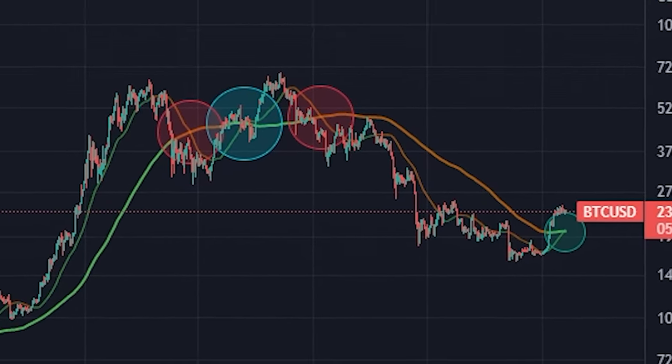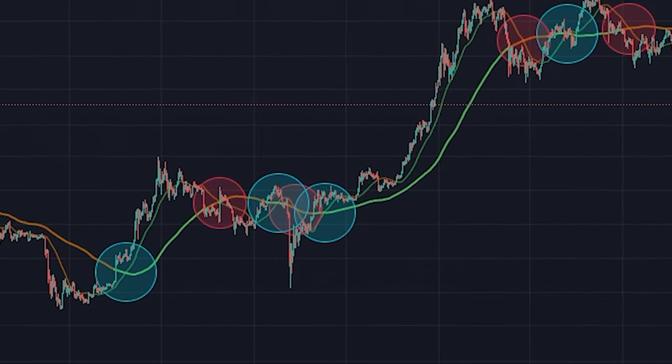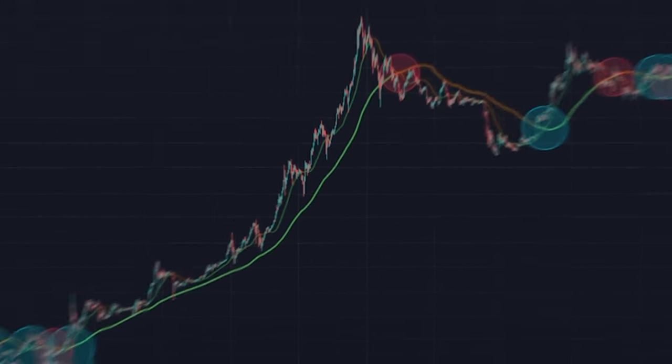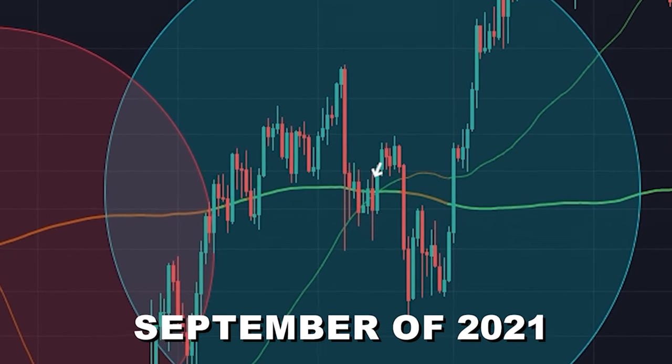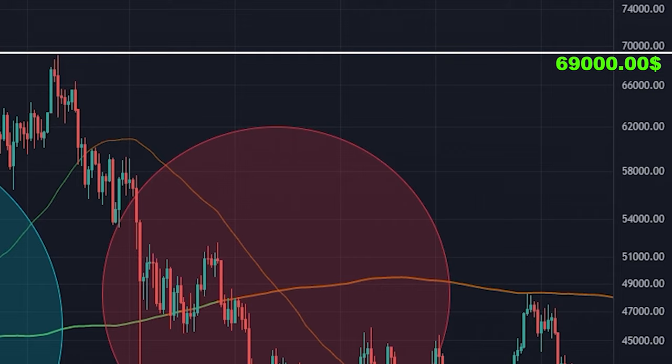Is the bear market officially over? This rare technical chart pattern seems to think so. With only 8 occurrences of this pattern in Bitcoin's lifetime, it becomes obvious why some are so fascinated with it. In fact, the last time that we saw this pattern, it was in September of 2021, right before Bitcoin hit its all-time high of $69,000.